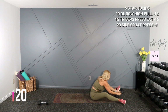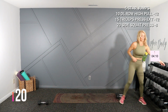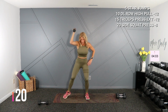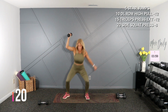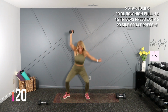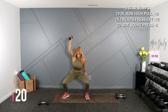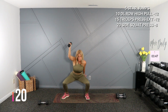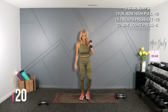All right, side squat press. I think I'm gonna switch to a five here. My shoulder was not happy with that. Eight, 10 each side. All right, switching sides.